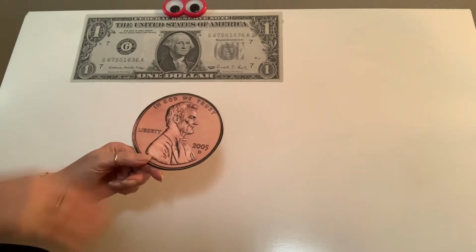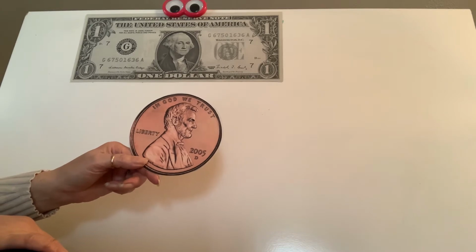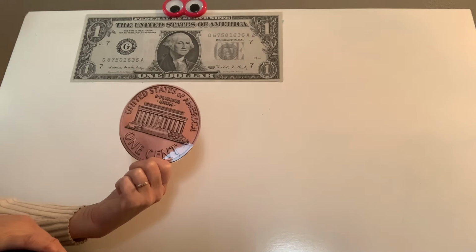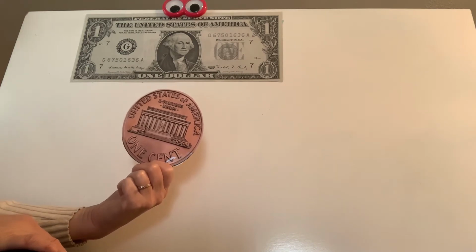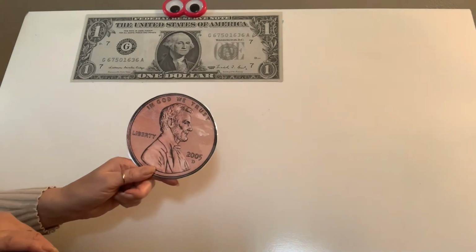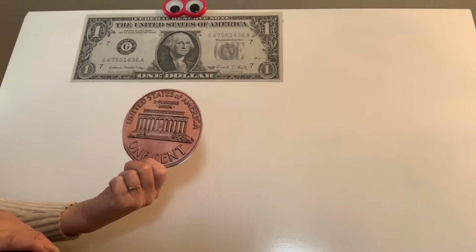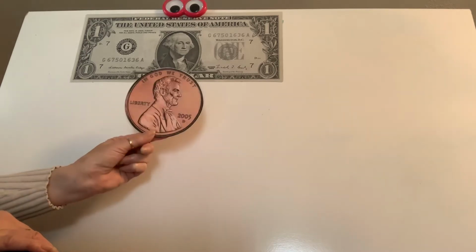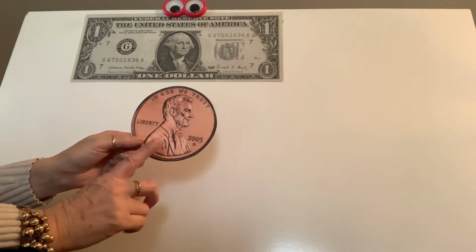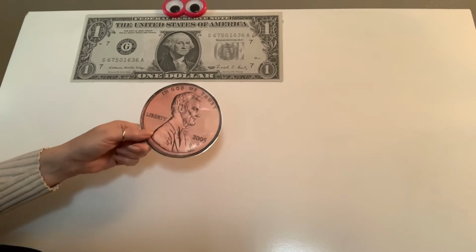All right? The front of the penny has a face on it. The back of the penny has a building. Okay? The front, because it has a face, is called the heads. The back is the tails. Good job. Head, tail. All right. Now, as you can see, Abraham Lincoln is on our penny. He was our 16th president.